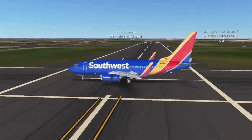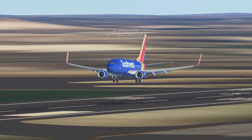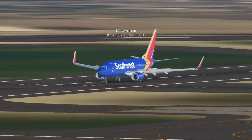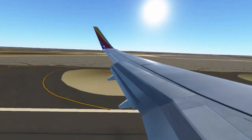I don't know what it is with me in Midway this month, but there is another one on this list. As you can see from the tower, it's just all about when you take your power out. So again, really nice landing. As you can see here from the left wing, we were landing on runway 22 left again.